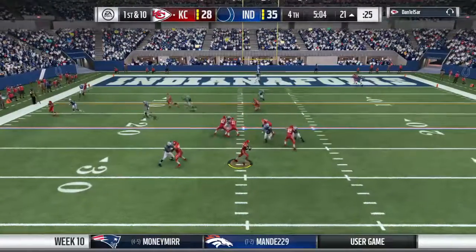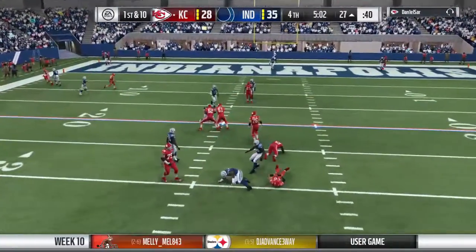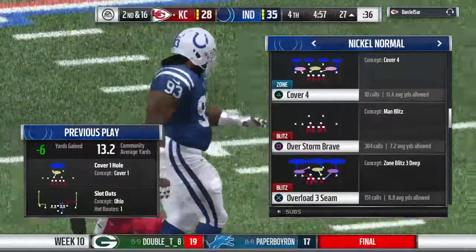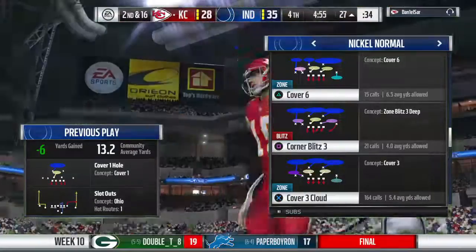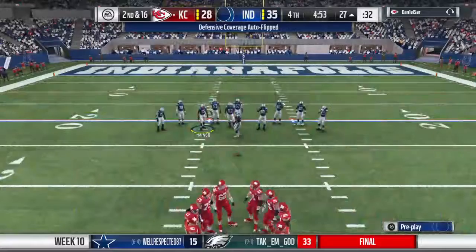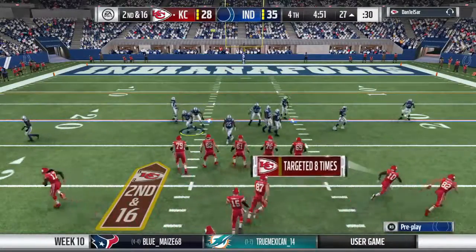They're going to look to throw. And no escaping this time as he'll go down. They got him for a sack. He couldn't get rid of it. He takes a sack for a loss of 6 to bring up second down. Offense walks to the line for play number 7 of the drive.